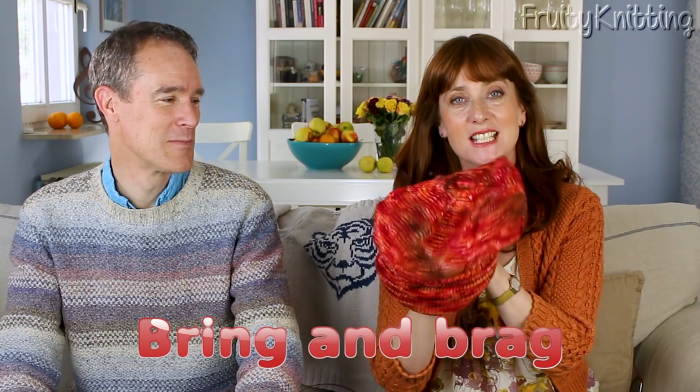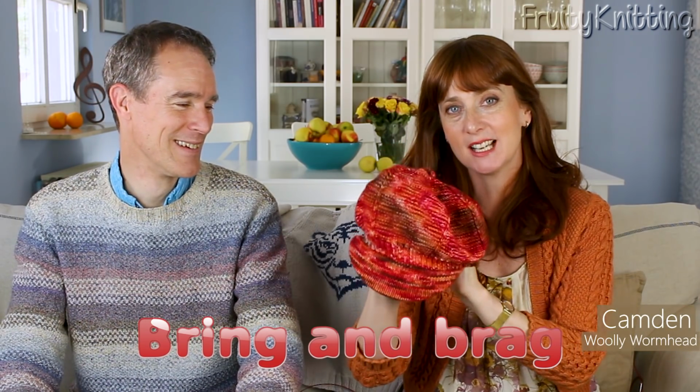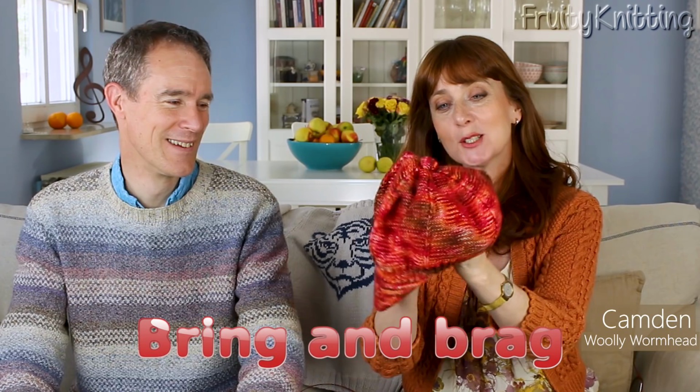Yeah. So last episode, I just started my Camden hat by the hat designer Woolly Wormhead, and now it's all finished. It's looking great. I'm really super thrilled with it. Are you though? Yes. It's a really good design, and I encourage you to knit it if you like it. The yarn I used is the Countess Ablaze Aran weight yarn, and not surprisingly, she's given it a very sexy name. It's called I Want You to Want Me. And it is a very luscious sort of red, orange, brown colourway. So I think it's a cool, cool hat.